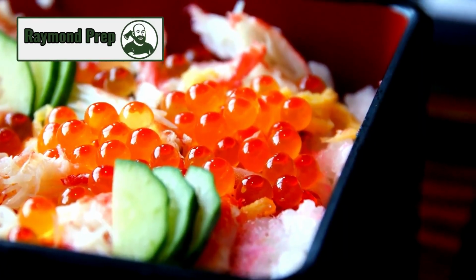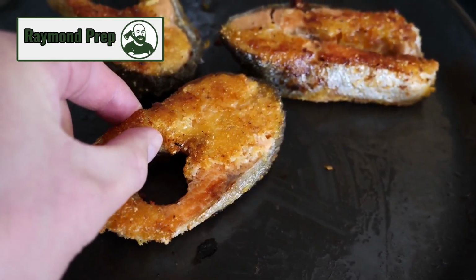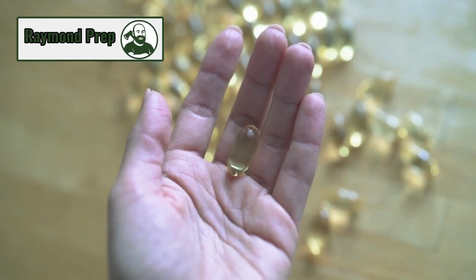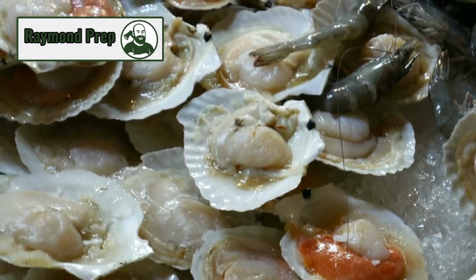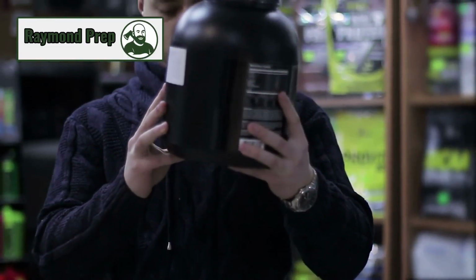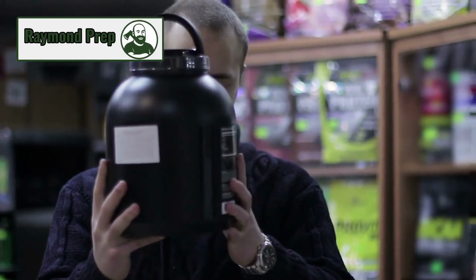The nutritional benefits are incredible too. Wild-caught salmon is packed with omega-3s, and unlike farm salmon, it's not loaded with artificial coloring or antibiotics. Plus, with meat costs skyrocketing 12% this year, having a premium protein source secured at these prices is like having an insurance policy against inflation.